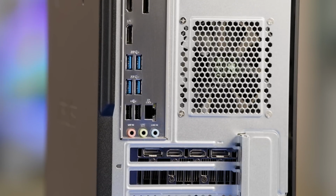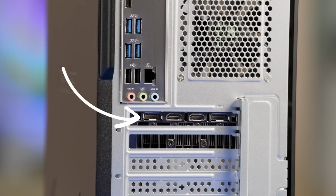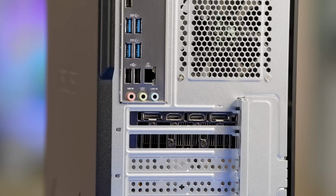But moving down a bit, I see this, more monitor connections. This means the machine already has a dedicated GPU. I just need to upgrade it. Now, your situation might be different.